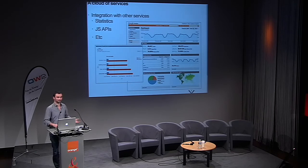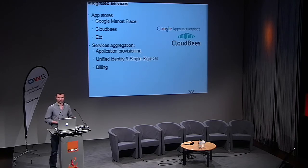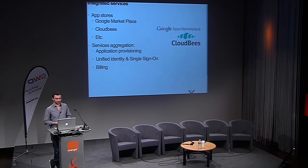So this is quite old. I mean, we were using external services online for quite some time, but now we have those new kinds of services integration, which are aggregation. App stores like Google Marketplace or CloudBees, or there are quite a few for the moment. The promise of those aggregators is we will offer a dashboard with multiple applications running, we don't know where on the internet, but we'll gather them and provide the user with a unified experience.